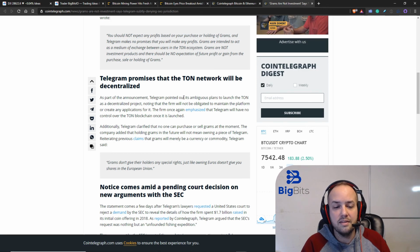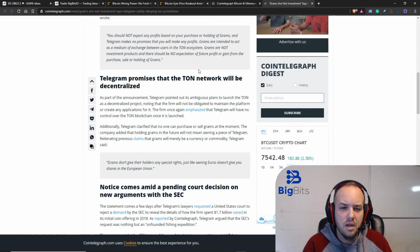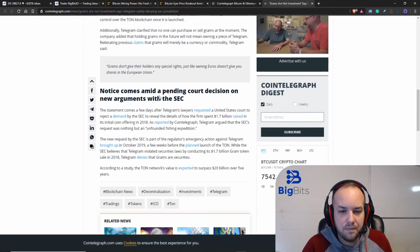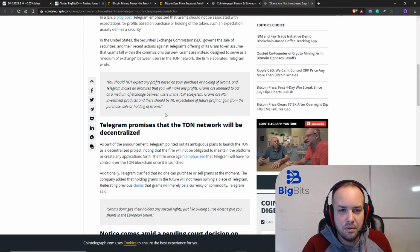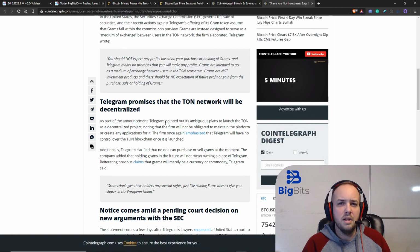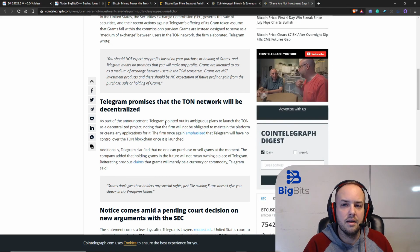But something interesting is going to happen: they are going to be deposed soon. I don't know if it was this article that I saw it in or not, but I believe they were going to be deposed in Dubai. So there's probably going to be a lot more news coming out about what's going on with Telegram.